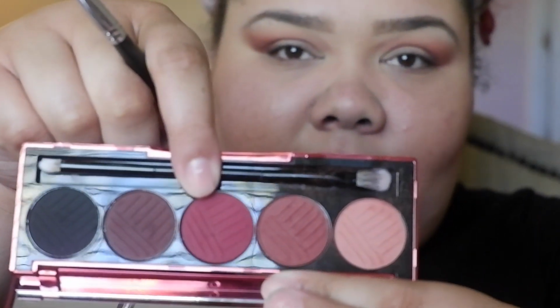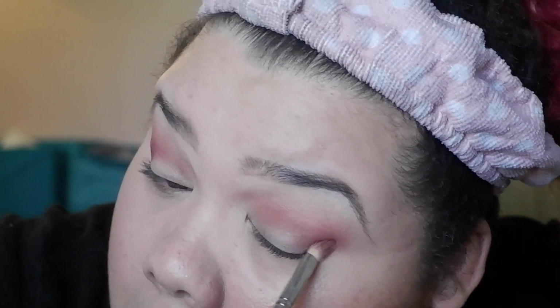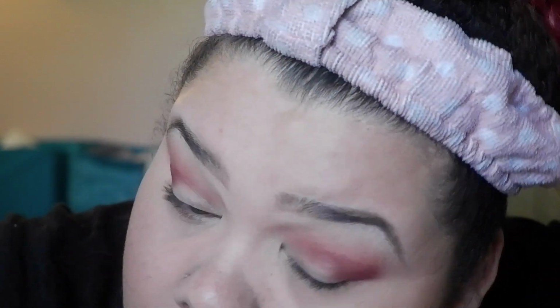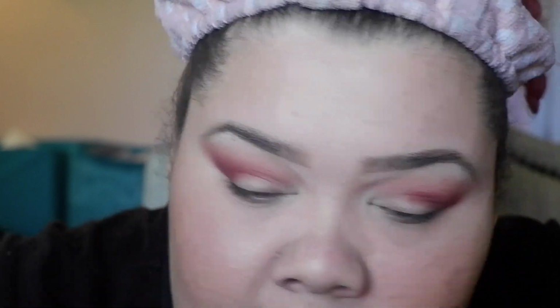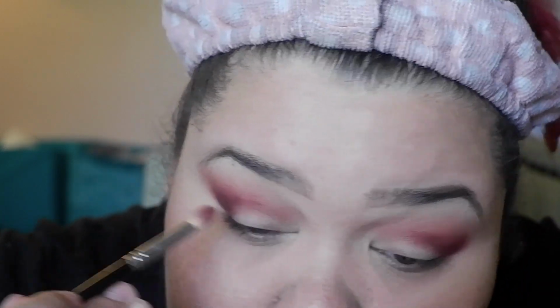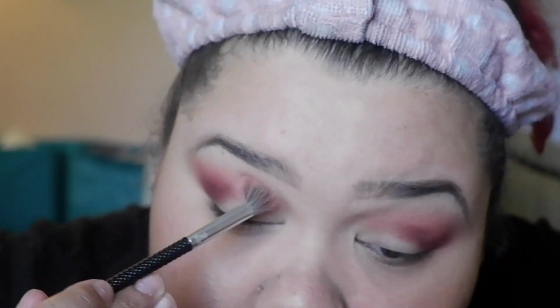And now I'm going to take the color right next to that, which is this one, on this Coastal Scents, you know, that kind of MAC 217 type brush. If you have a MAC 217, then that's good. I've never personally bought the MAC 217. I always bought the fake ones. And to do a blend. And I'm going to do the same thing on the lower lash line. And I'm just going to speed through that because it's going to be pretty fast.